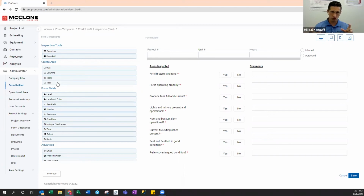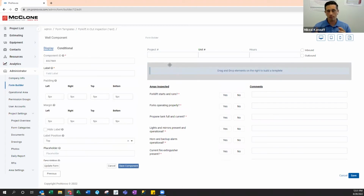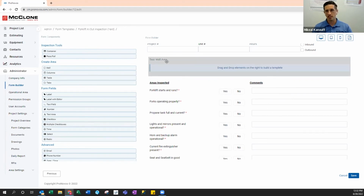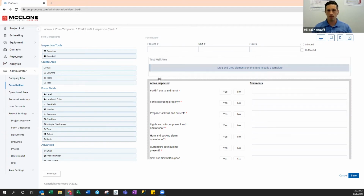We'll just do a well, which is just one spot to drop information, I guess. And there's some information that you can create that's associated with the well. So the label. If I wanted to say test well area, you can hide the label if you don't want it to show up. But for now, we'll save it. And you can see here, we've got a new area on the form. There's a way to make the text bold and you can play with the different borders and stuff like that.